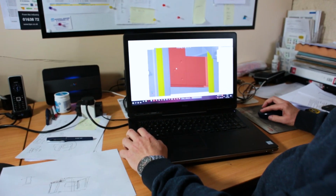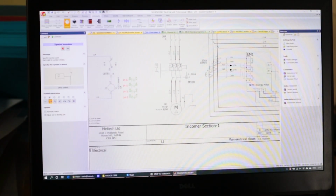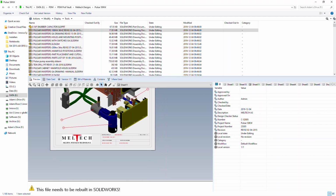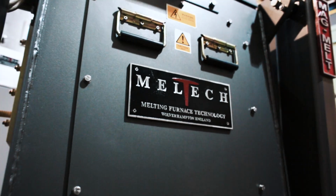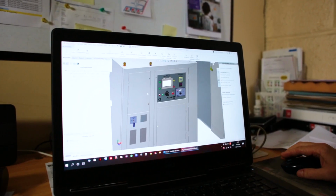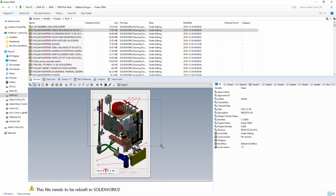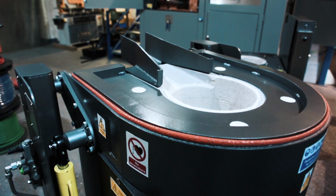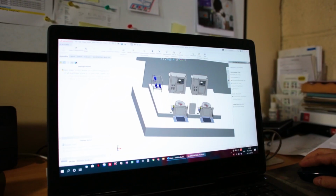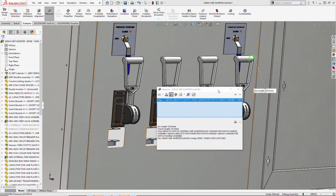We use SOLIDWORKS 3D CAD, we use SOLIDWORKS Electrical, and we've just invested in SOLIDWORKS PDM. We want to use the functions of automatic part control and the ability to have 2 people using SOLIDWORKS at the same time. And with PDM, I know there's full control of all the models, and it shouldn't clash. It just did seem quite easy to use, and not being a massive computer geek, I thought, if it's easy for me to use, then it's going to be good.